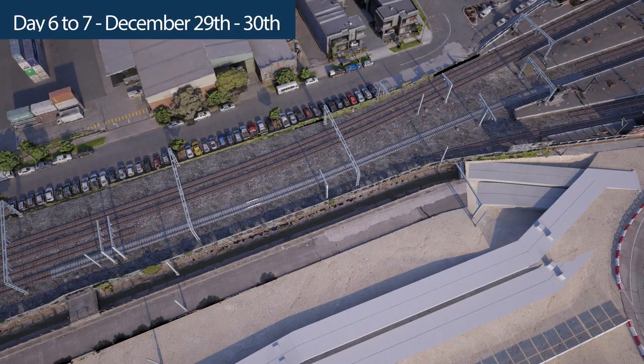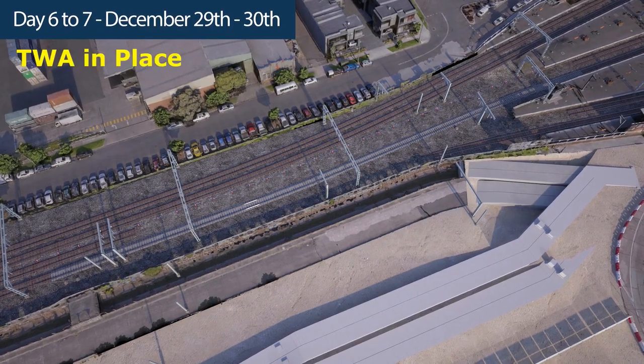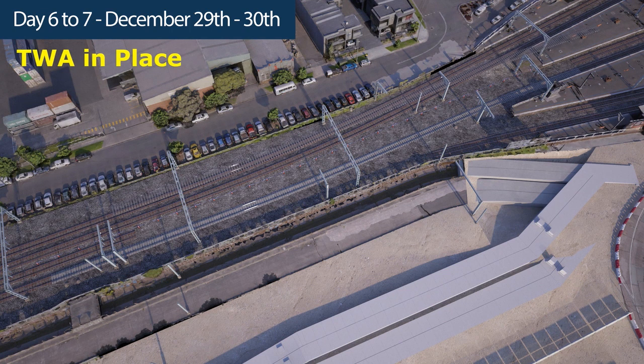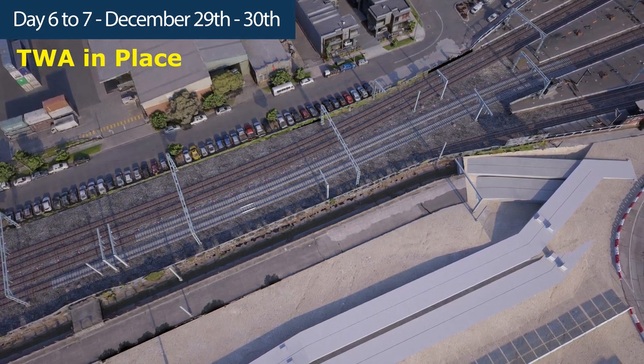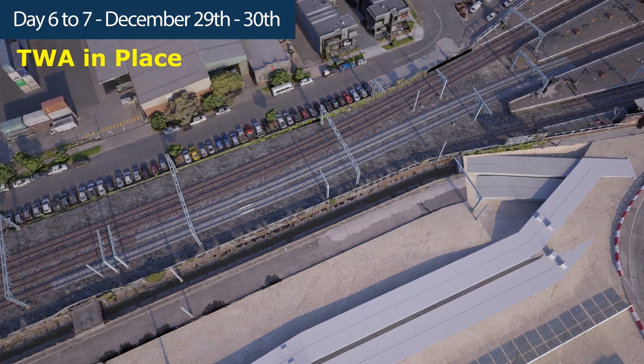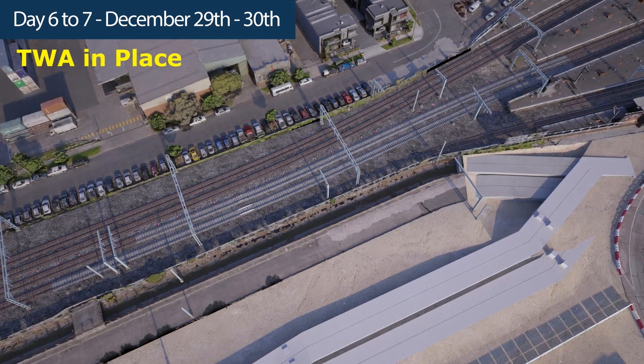At the start of Day 6 on the city side of the station, a TWA will be taken to facilitate track construction, top ballasting and track resurfacing of the down Illawarra local. Once the TWA is handed back, track resurfacing will be completed on the up Illawarra local.